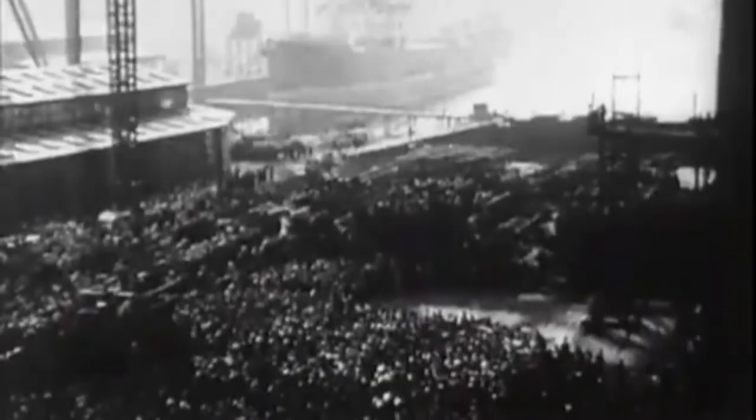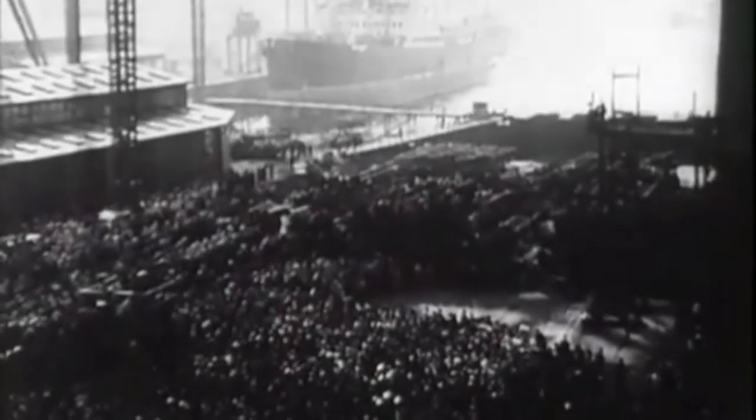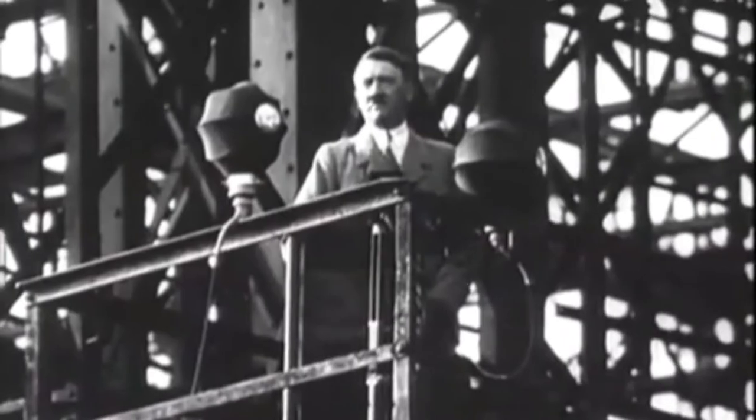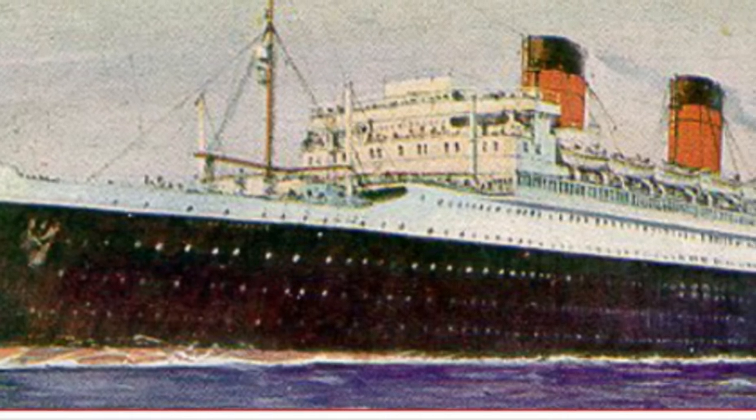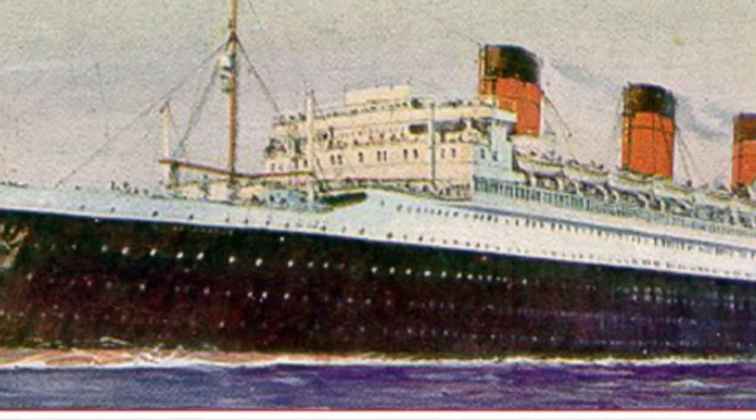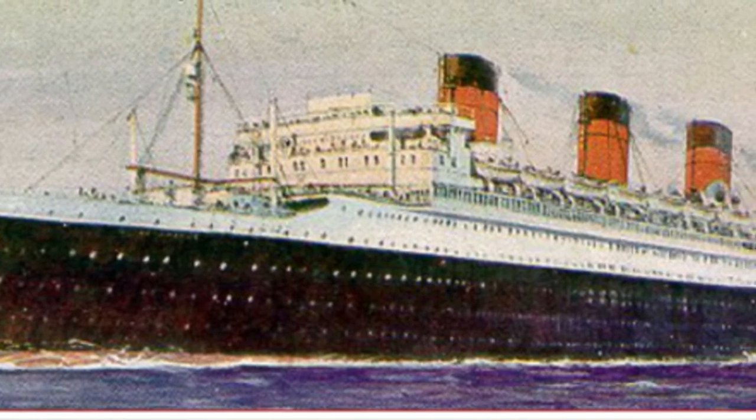To make things worse, the Great Depression really began to bite during this time. Passenger cancellations, delays, and voyage scrappings became more frequent. Even with all of this, Île de France continued to be one of the most popular liners on the Atlantic. By 1935, she had carried more first-class passengers than any transatlantic liner before her.